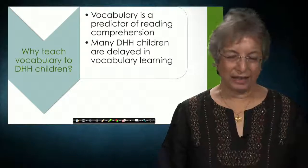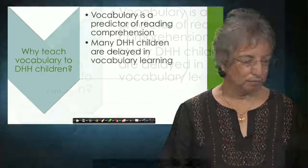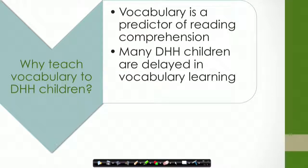So the first question that we need to ask ourselves is, why is vocabulary learning really important to deaf and hard of hearing children? Why should we teach vocabulary in the first place? One of the things that we're often taught in language development courses is that children pick up vocabulary from their environment. But vocabulary is a predictor of reading comprehension for both deaf and hard of hearing children and hearing children. So for all children, the size of their vocabulary and the depth of their vocabulary is a predictor of reading comprehension.